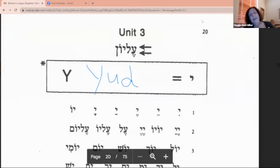So just like in English, the Y is sometimes a vowel and sometimes it's a consonant. So is the yud. When he has to, he has a Y sound and not just silently holding the vowel. So here's our word that we're going to at the top with the double arrows. And here's how you'll know it.